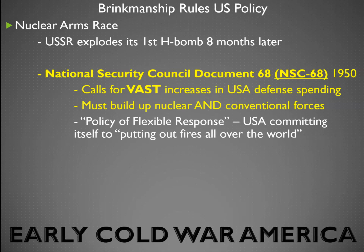NSC 68 also called for the United States to have a policy of flexible response, where the United States was going to commit itself to putting out all these fires all over the world and trying to mitigate small problems before they bubbled over into large problems on a worldwide scale.